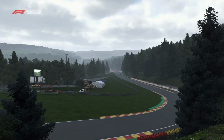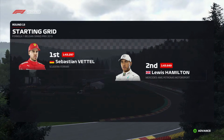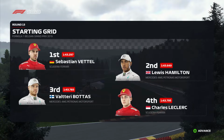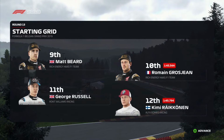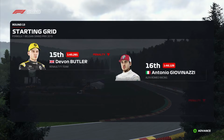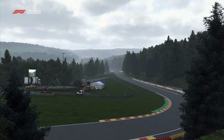It's time to see how our drivers are stacking up after yesterday's exciting qualifying session. Sebastian Vettel will start on pole. Fantastic qualifying from the multiple world champion. And it's Lewis Hamilton alongside. Considering the rest of the grid, we have Bottas, Leclerc, Nico Hulkenberg, and Verstappen, Weber, Perez, Mr. Monaco, and Romain Grosjean. Russell, Raikkonen, Robert Kubica, and Norris. Butler, they'll be starting further back after an earlier grid penalty. Giovinazzi, Daniel Kvyat, and Pierre Gasly. Sainz and Alexander Albon picks up the last spot on the grid. And with lights out just moments away, it's time to go down to the track.